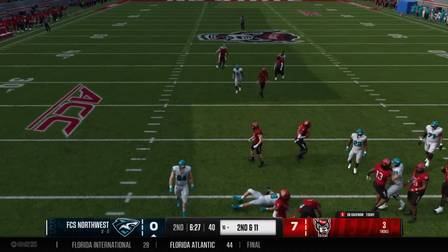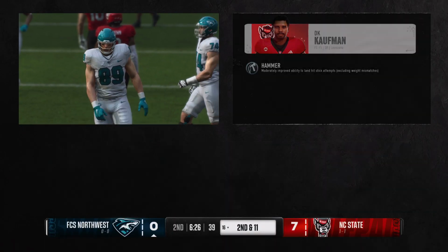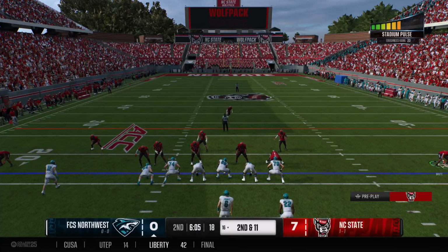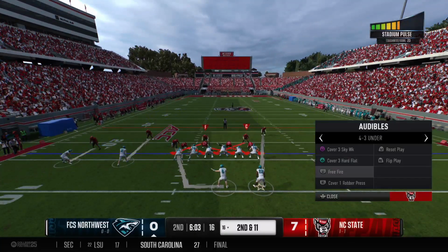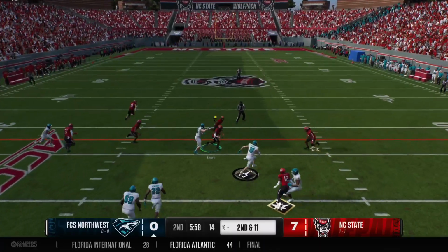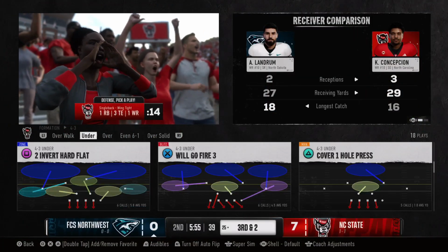Got it behind the line. It's Manning. He's brought down, but he went backwards after that completion. Not the way they had it drawn up. That first down was rather unproductive. Let's see what they've got on 2nd down from the 16. Wide receiver coming across in motion. Using the quick game. They make the stop after the catch, and still some work to do to pick up that first down.